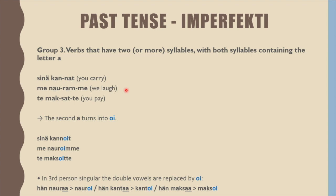Me nauramme. Te maksatte. Sinä kannoit. Me nauroimme. Te maksoitte. Hän nauraa. Hän nauroi. Hän kantaa. Hän kantoi. Hän maksaa. Hän maksoi. Nice.